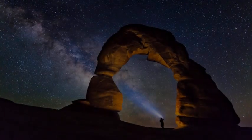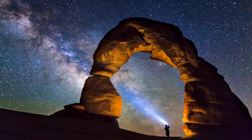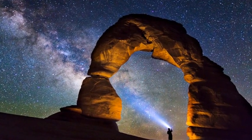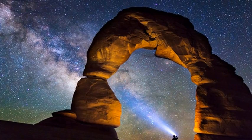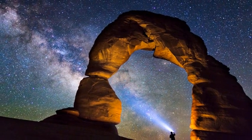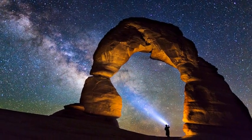Arches National Park, Utah. It's not unusual for daily temperatures in the summer to reach the mid-90s at Arches National Park, so plan a visit in autumn when you can see more than 2,000 natural stone arches, including Delicate Arch and Landscape Arch, in comfortable yet crisp fall temperatures.